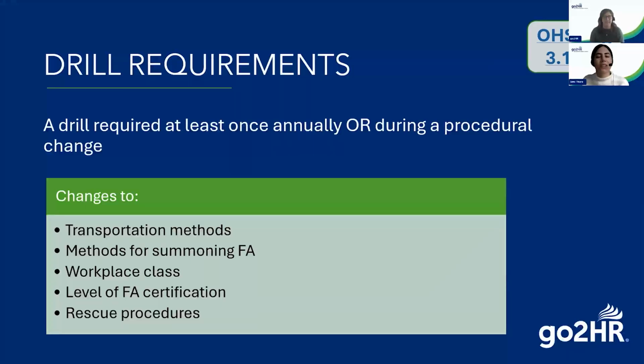Yeah, so to start off here, according to OHS Regulation 3.17, a first aid drill is required to be conducted at least once annually or whenever a procedural change occurs. The drill will be used to determine if the procedures are effective and if workers, your first aid attendants and transportation assistants, are capable of fulfilling their responsibilities. So for example, some of those responsibilities for your first aid attendants could include if they can follow appropriate first aid procedures, depending on the nature of the injury, if it's minor or if it's serious, and ensuring that necessary emergency services or support are being contacted.